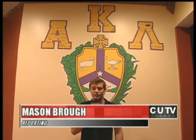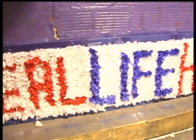Once every year, graduated students, both young and old, flock back to their old stomping grounds for homecoming. A festivity that gets current and graduated students excited is the traditional homecoming float parade. I am here at Alpha Kappa Lambda Fraternity to give you a behind-the-scenes look at what it takes to build a worthy float. This group had an interesting twist on the superhero theme of this year.